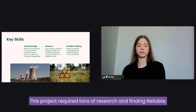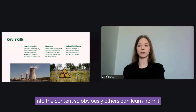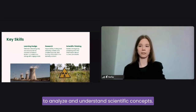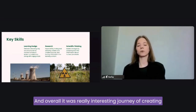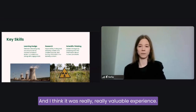Second is research. This project required tons of research and finding reliable, credible sources, and then transforming that information into content so others can learn from it. And then finally is scientific thinking. Working on this resource helped strengthen my ability to analyze and understand scientific concepts. And above all of that, I also gained a lot of knowledge about nuclear physics while working on this as well. Overall, it was a really interesting journey of creating this resource and learning more about nuclear physics. I think it was a really, really valuable experience.